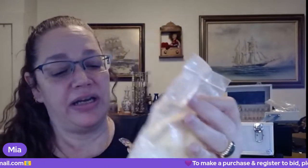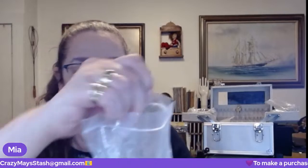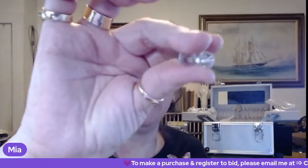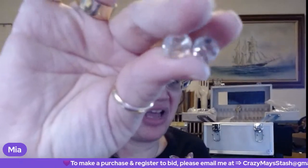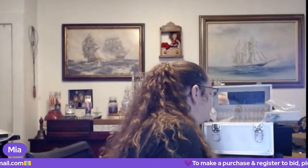And I had given a bunch to Anitra, and she made a gorgeous necklace and earrings. I had gifted her some of these, and they were different sizes. And she's like, "These aren't glass, girl. These are crystal." I'm like, "Really? They're crystal." A whole bunch of those. And that's just this little container.